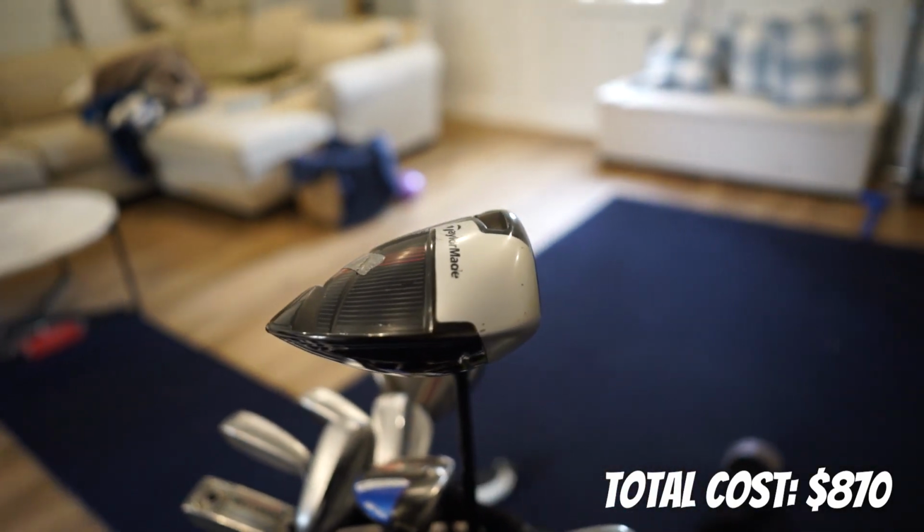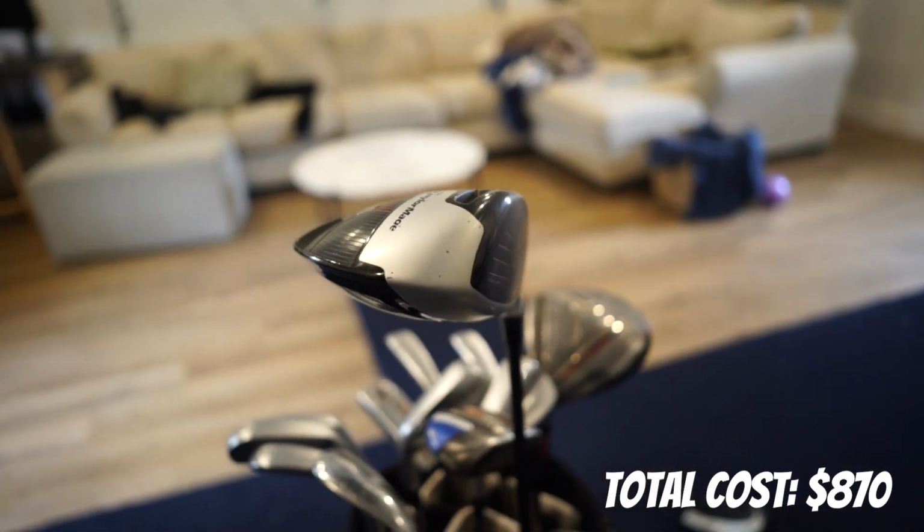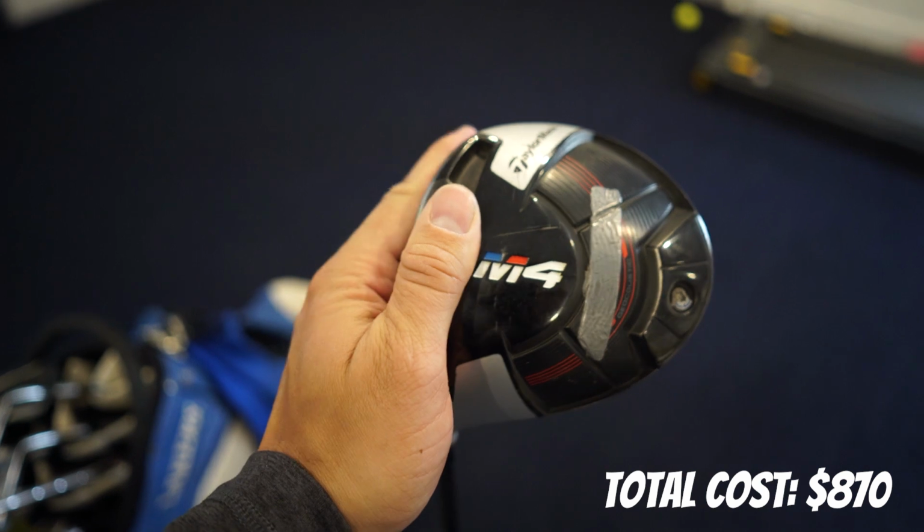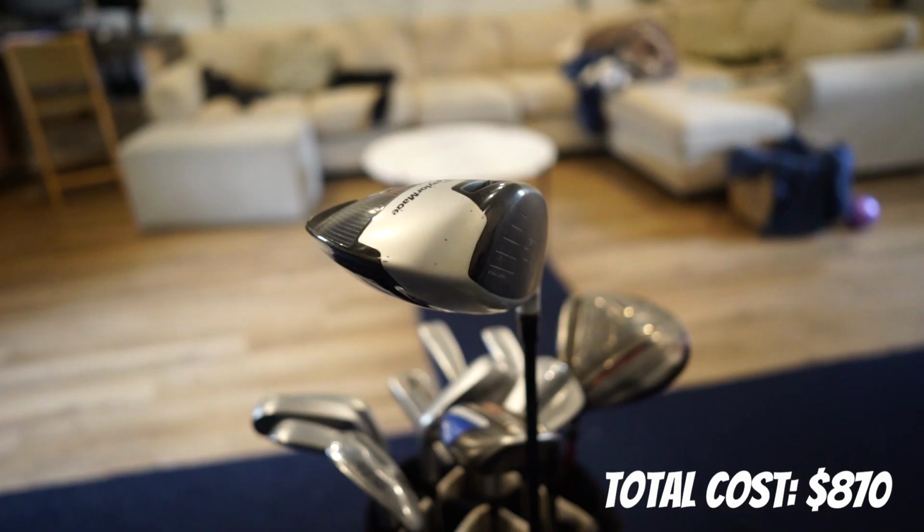And so 44.5, I had to add a little bit of lead tape there to just kind of even out the swing weight. And if you guys want to learn more about that, I have a video all about shortening your driver. I'll link that above. But I've loved the M4.